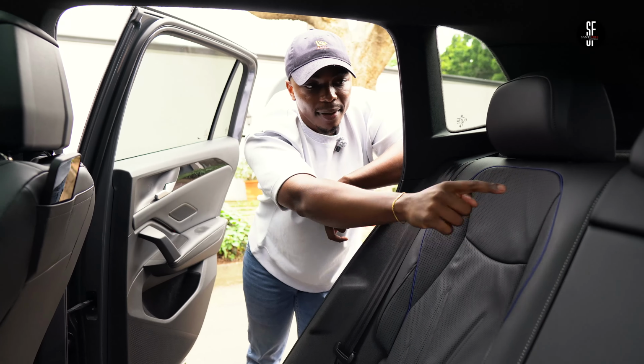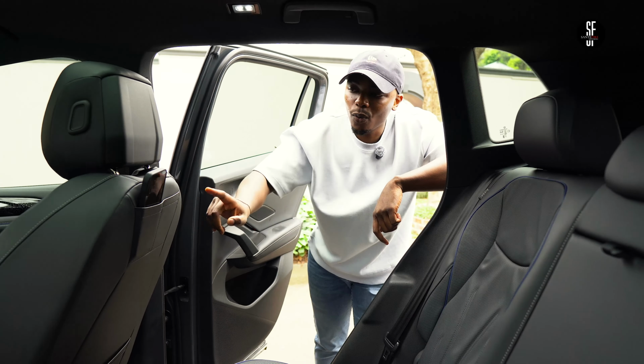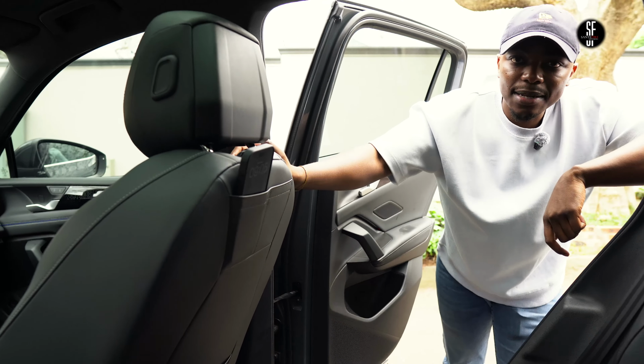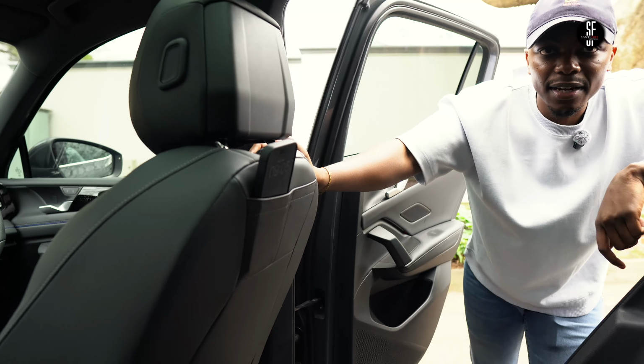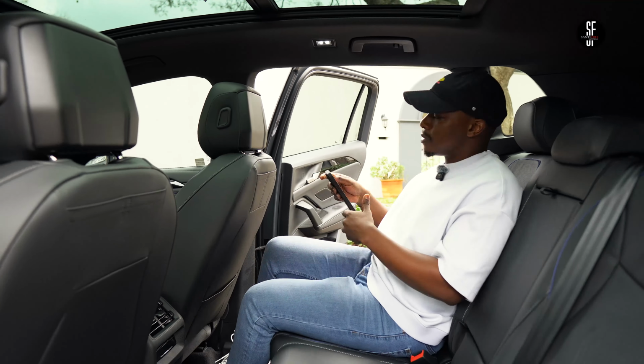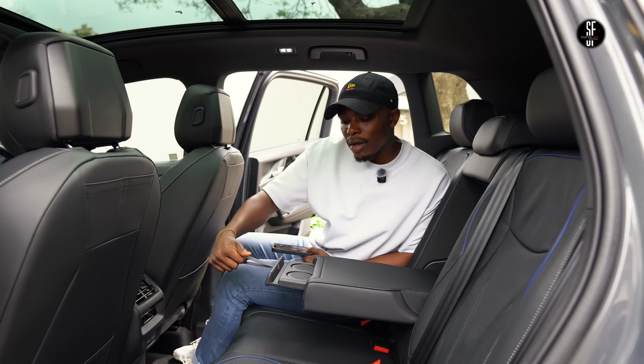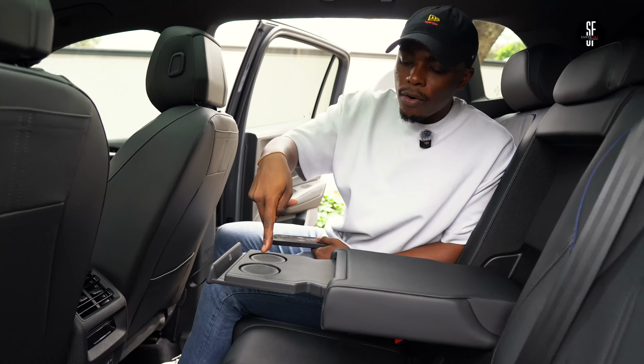You get some blue piping around the seats to break up the black, which is a design element that I really appreciate. But one nifty touch they've added is that you get some additional pockets at the back of the driver and passenger seats. You could fit your phone there. And if I come in, you'll notice how easy it is. These doors open almost 90 degrees. In the center here, I can pull this down, pop this open to see something we've seen before, cup holders.